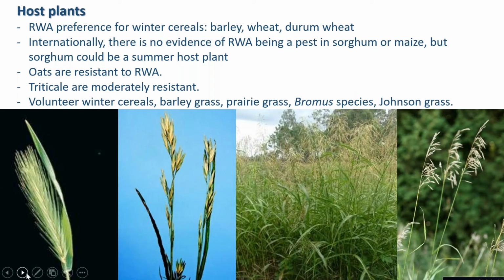Russian wheat aphid host range is as follows. Firstly, barley is the primary host plant, then wheat and durum wheat. Oats are resistant to Russian wheat aphid, and triticale is moderately resistant. There is no evidence of Russian wheat aphid being a pest in sorghum or in maize, but at Tamworth Institute, we are conducting research on the level of potential damage in sorghum and the role sorghum might play in maintaining Russian wheat aphid population over summer. As soon as we get results on these issues, we will definitely publish them.